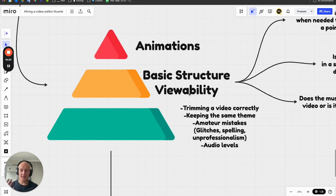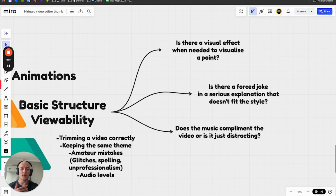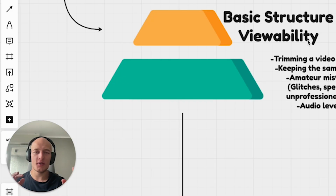Then we have the basic structure viewability, or BSV, which is things like, is there a visual effect when needed to visualize a point? Is there a forced joke and a serious explanation that doesn't fit the style? Does the music complement the video, or is it just distracting? And countless other points which I won't even get into.